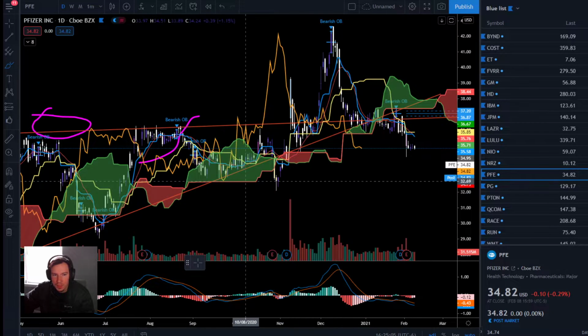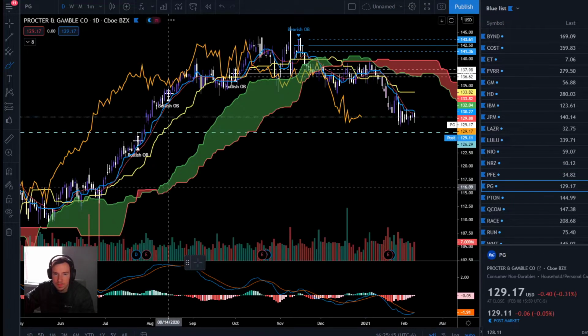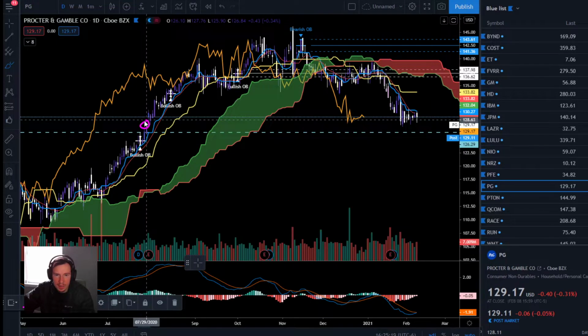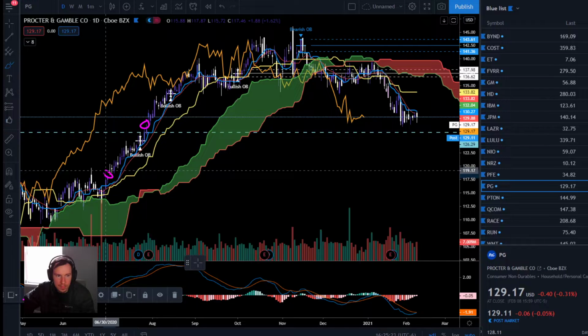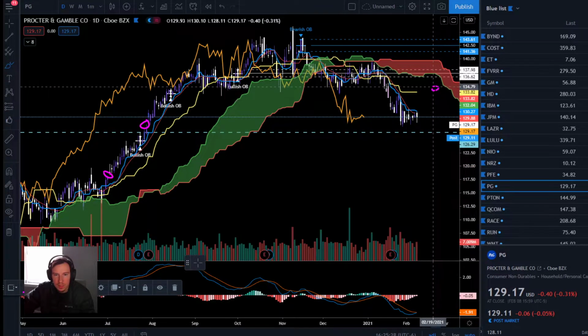PFE, every time earnings and dividends happen, as you can see, it dips down. So I'm probably going to look for a trend back up to 36. PG, again, it filled the gap down here. There is a gap here, but I don't see it breaking down that far. So I'm going to look to get a trade up to here.